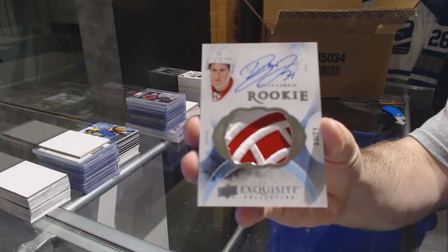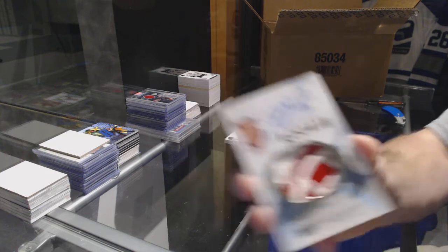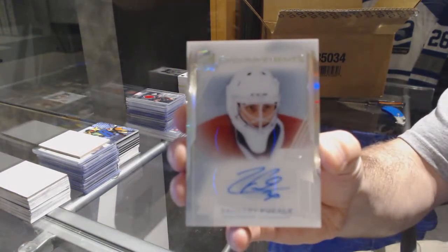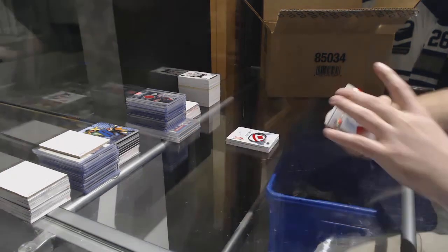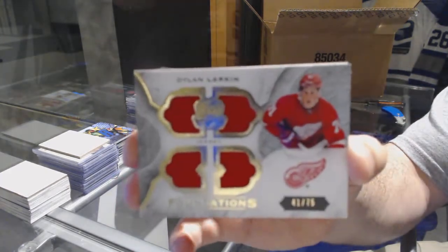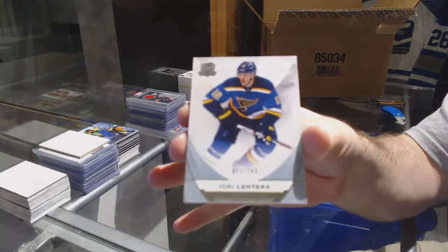Wow. Yeah, only two colors. That is beautiful. Wow. For the Habs, number 99, Fu Cali and Shrine Men's Auto. For the Red Wings, number to 75, Dylan Larkin, Cup Foundations quad jersey. And for the Blues, 249, Jori Lehtera.